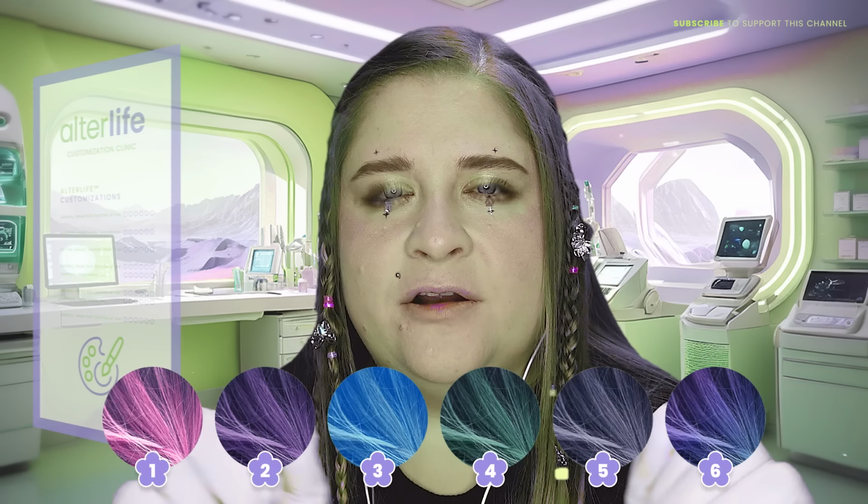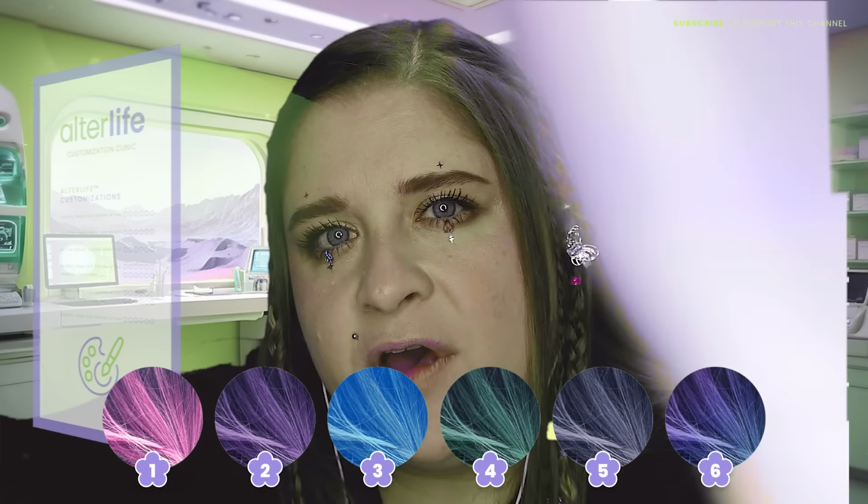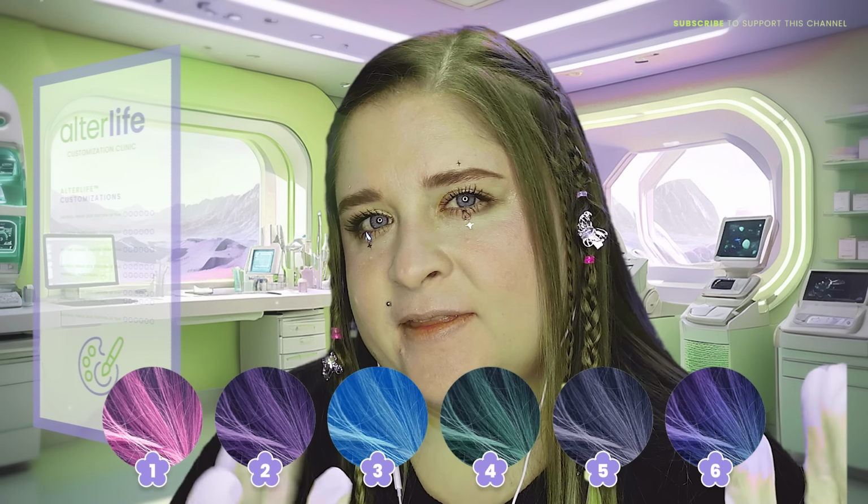Perfect. All right. Next, hair length. Are you interested between 1 through 6? Great choice. All right, let me go ahead and change that. Perfect. All right. How about these? Hair color. Which are you interested in? 1, 2, 3, 4, 5, or 6. Great choice. All right, let's go ahead and change that.